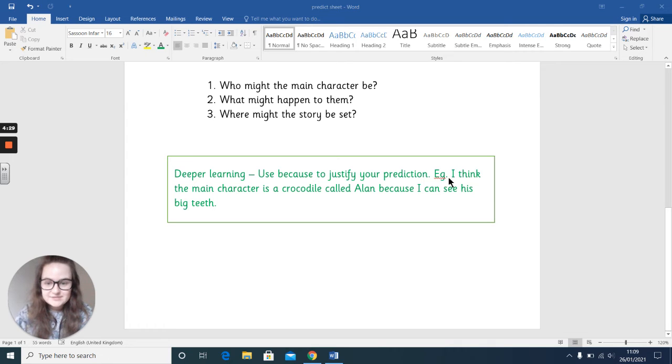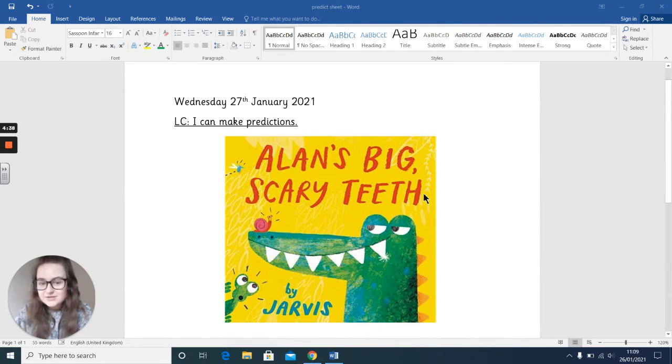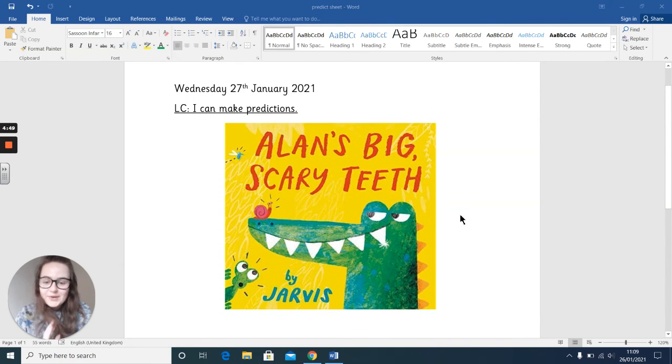So this person here has written, I think the main character is a crocodile called Alan because I can see his big teeth. And obviously it says big teeth in the title. So I think the main character is a crocodile called Alan because I can see his big teeth, and the words big and teeth are also in the title. So have a go at question number 1.